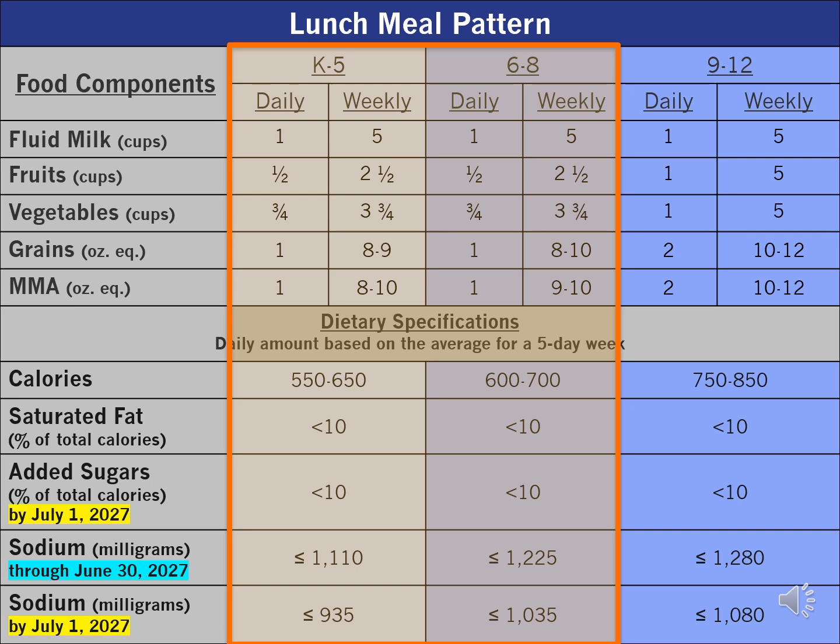There is enough overlap between K through 5 and 6 through 8 meal pattern that you could plan one menu for all of those grades that would be compliant. So if we look at the calories, average calories across a 5-day week between 600 and 650 calories is enough to be compliant for grades K through 5 and 6 through 8 if you're serving both of those groups the same meals.